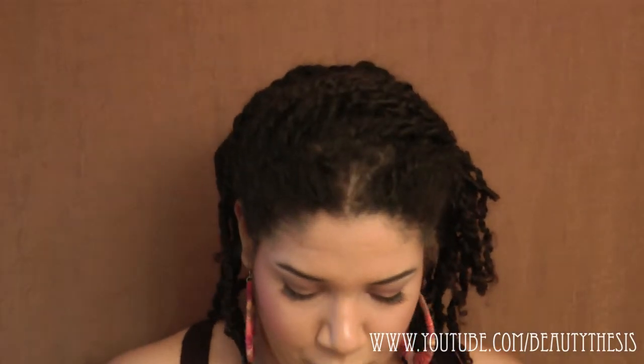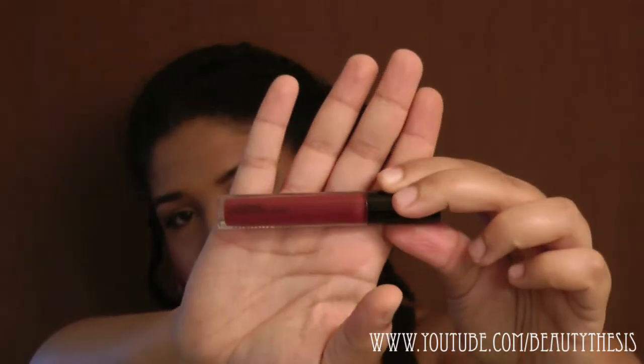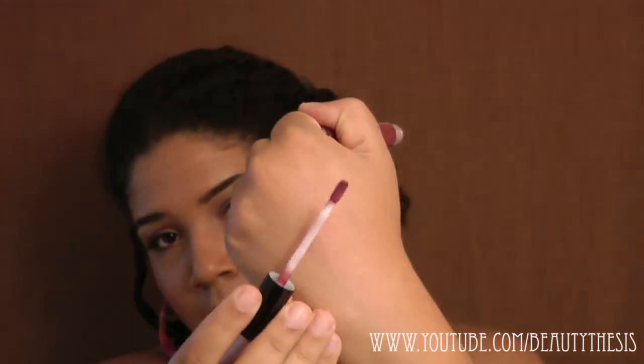reflex in there. The next one is a cream sheen glass, and I actually talked about this a little bit yesterday. This is out right now with the Semi-Precious collection. This looks like Sin, and as I mentioned, it's a really sort of deep berry color, but it goes on quite sheer, so it's very wearable.